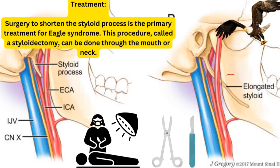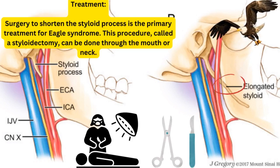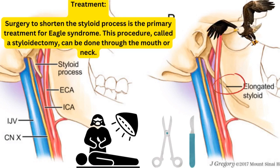The treatment is surgery to shorten the styloid process. So we need to cut this long styloid process in order to not cause any pressure on the nerve endings. And this procedure is called styloidectomy, which is the excision or the removal of the styloid process, which can be done through the mouth or via the neck as well.